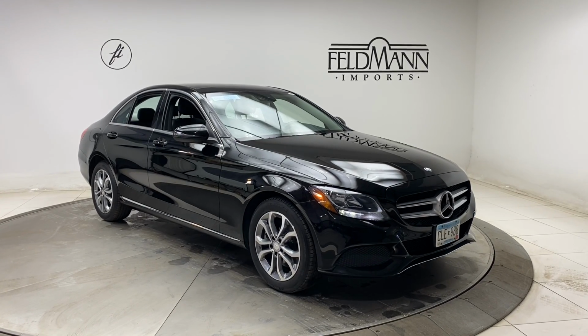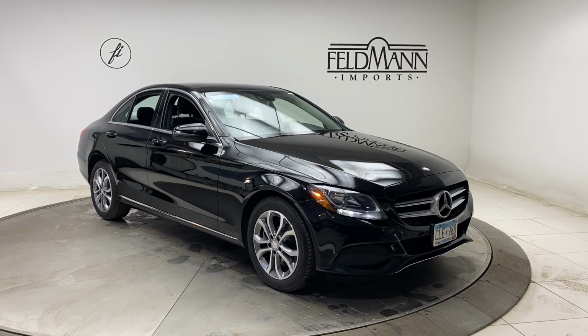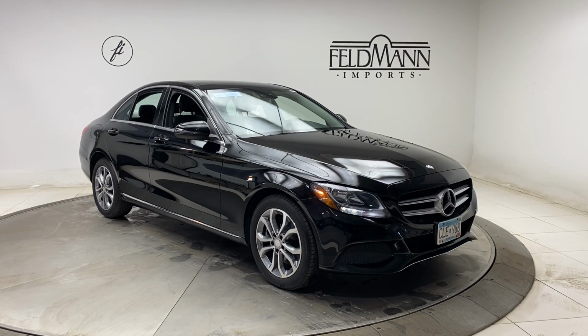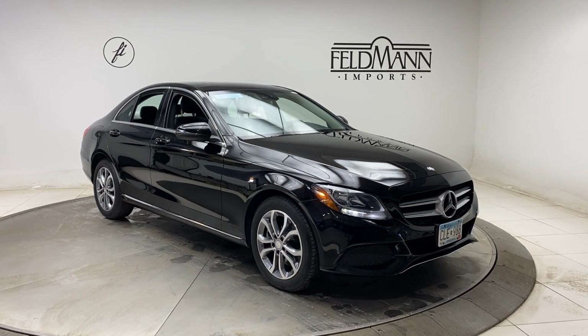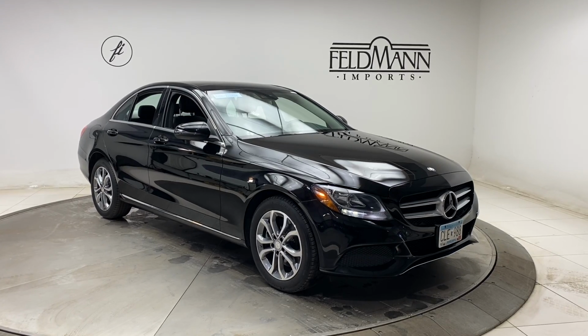Today we're taking a look at a certified pre-owned 2016 C300 4MATIC. This one's black. Underneath is a 2-liter 4-cylinder turbo pushing out 241 horsepower and 273 pounds of torque. This one does have the avant-garde exterior and interior look. 17-inch alloy wheels. The tires are in good condition.